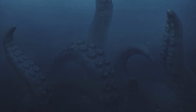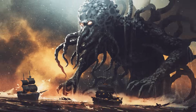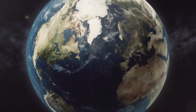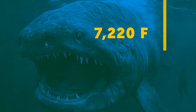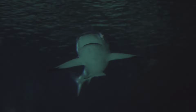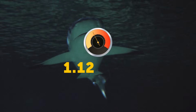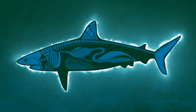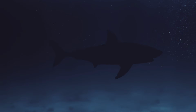I hope giant squids won't get the idea to go to the surface and look for food when there's not enough of it in the abyssal zone. And I hope even more that giant Greenland sharks won't get that same idea. You can find them at depths of up to 7,200 feet. They're twice as slow as we usually walk. They swim at a speed of 1.12 feet per second. Their slowness is part of the energy-saving mechanism that creatures down there need to survive. But they can speed up in the form of short bursts when they need to catch prey.